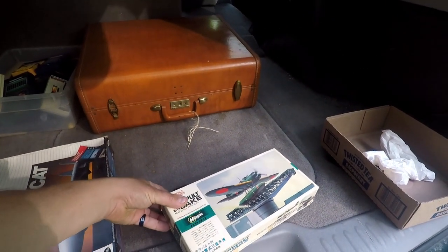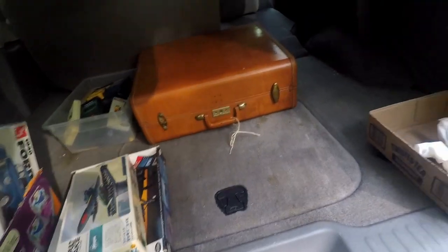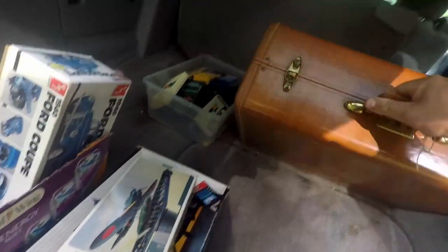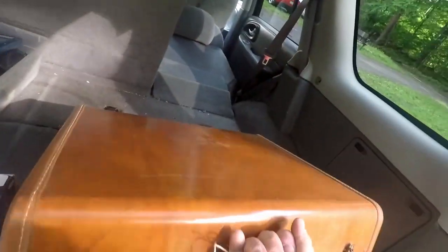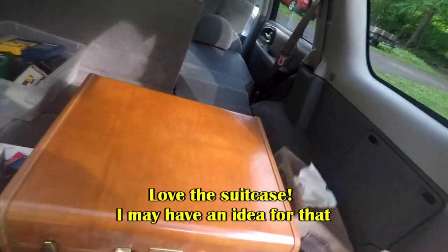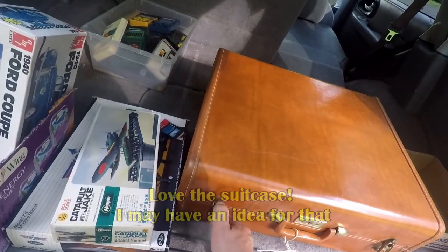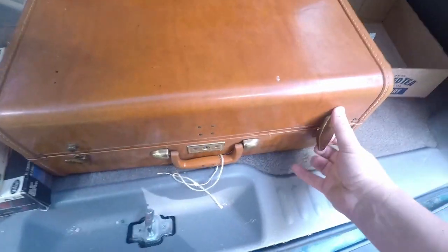I bought the remainder of a table for a dollar. Stole a page out of another YouTuber's book, and this was in there. So what I did was I threw everything inside the box, inside the nice big suitcase. I think I have it upside down. Oh, I'm sure I do. All right, I had it right side the other way. Oh, sorry for that crazy camera work.